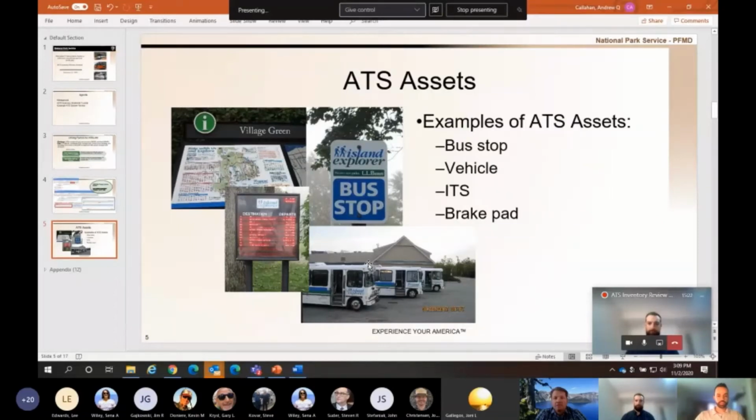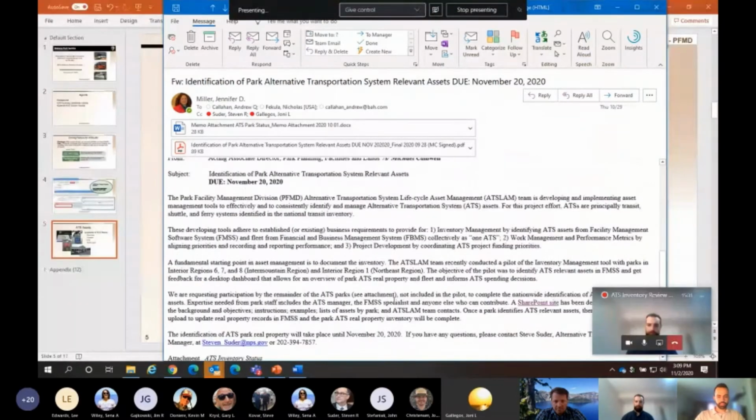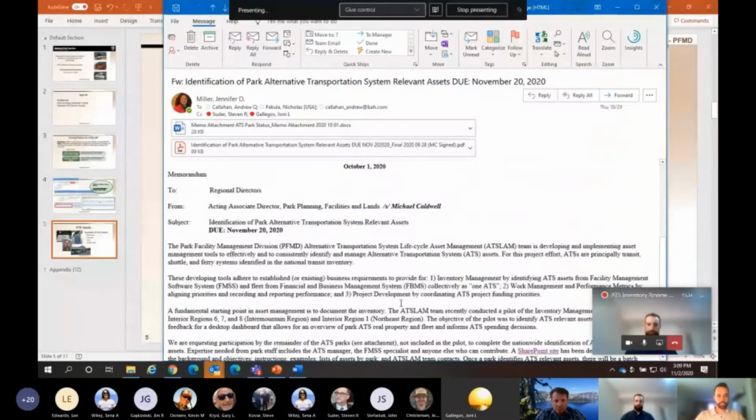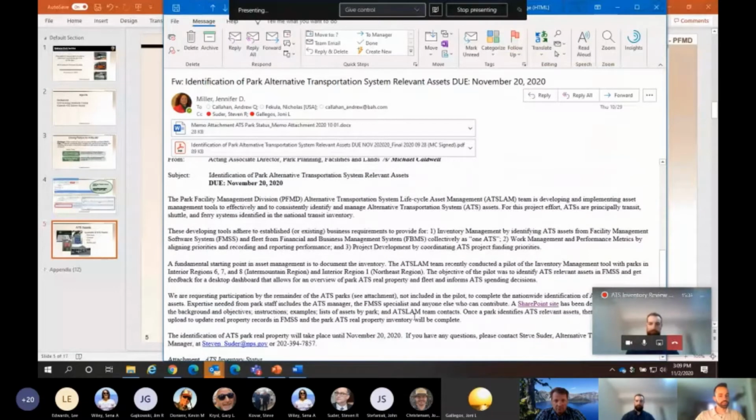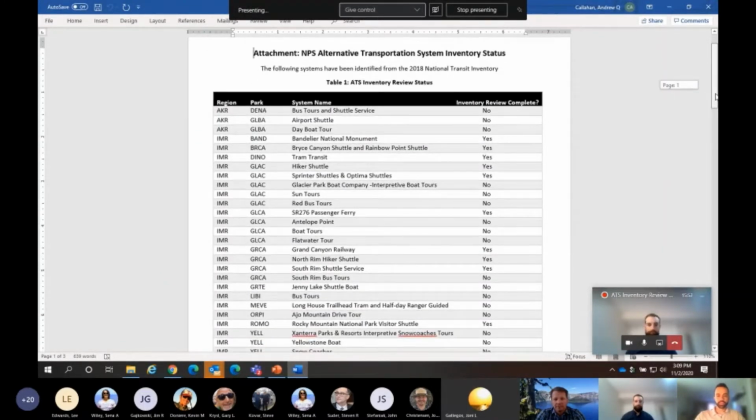Much to go through the process itself, starting with the memo that the coordinators on the call received. So you should have received this memo October 1st. It includes an attachment as well with the list of parks and systems that are included with this effort. And these were coming straight from the National Transit Inventory, which is the official list of systems for the Park Service. And that's why they were included for this effort.